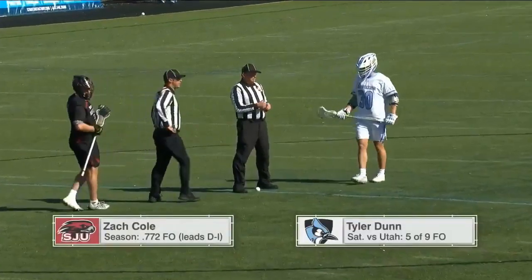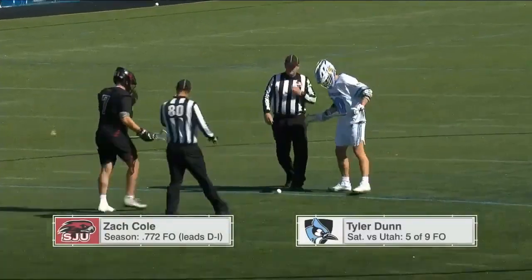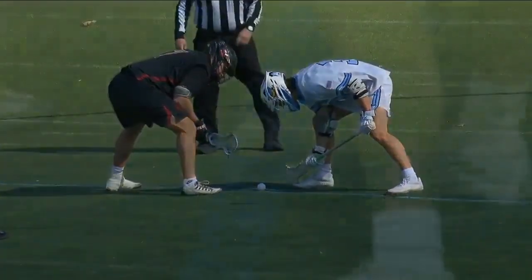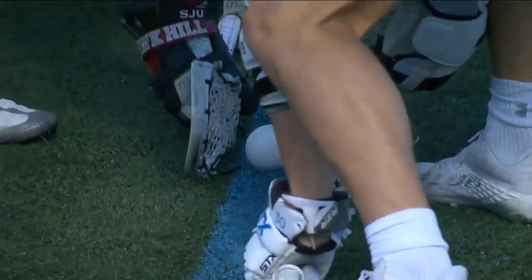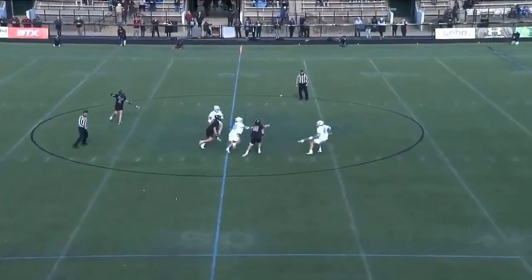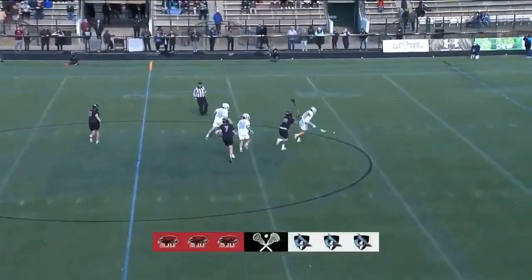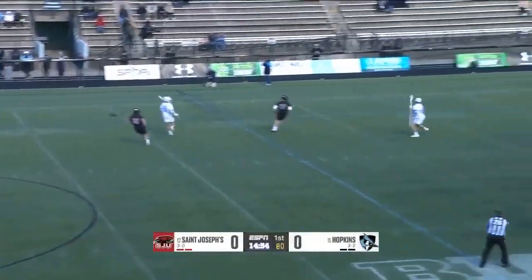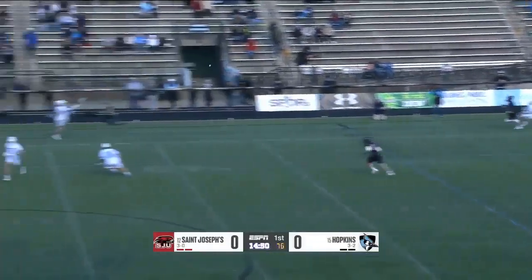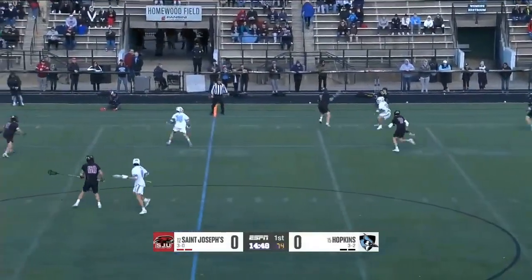Test, facing off at a 77% success rate. Tyler Dunn, he has come on as of late, won better than 50% of his draws against Utah. We are underway, and Dunn, right off the bat, wins the clamp, and Alex Mazzone picks up the loose ground ball. And Hopkins, tremendous job by Tyler Dunn to get the first possession of the game for the Blue Jays.